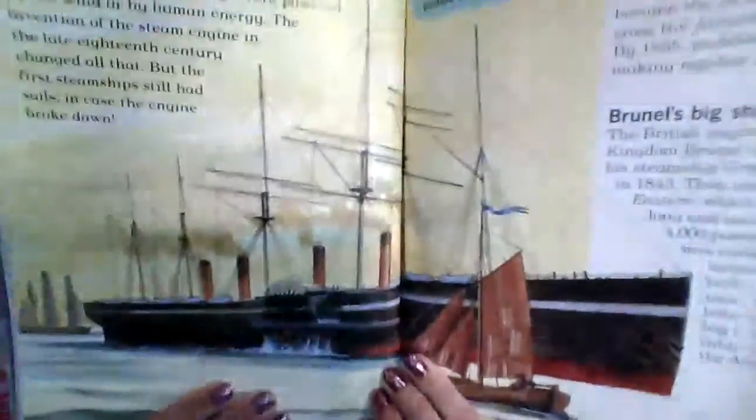This was easily the longest ship built up to that time. It was later used to lay a telegraph cable across the Atlantic so that they could get messages from one end of the country by Morse code and radio.